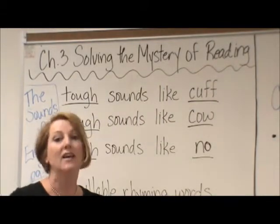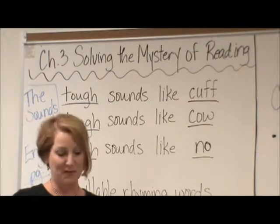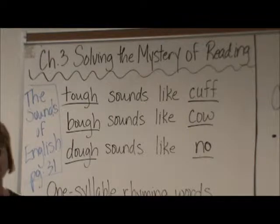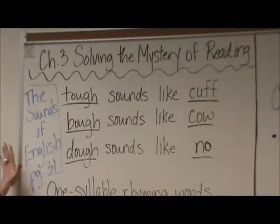Okay, so today we are going to do chapter 3. We're going to look at chapter 3 in Solving the Mystery of Reading, Secrets of Decoding the Sounds of English. So we are starting on page 31, the sounds of English.